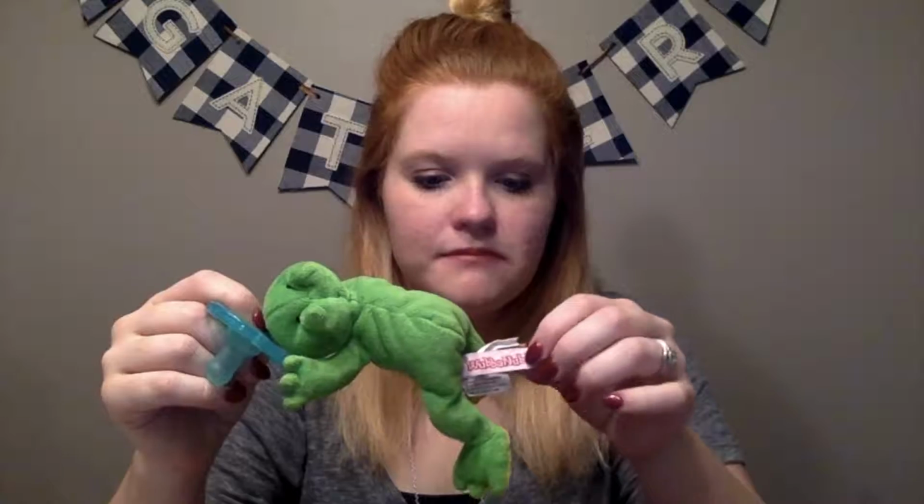Number two on my list though would be a WubbaNub. If you've ever heard of these, then you know what I'm talking about. If not, it's literally a pacifier hooked to some kind of animal. You can get these at Target. You can get them at Babies R Us. You can order them online. They have all different kinds of animals, and different companies make them. This is just like the name brand, I guess.